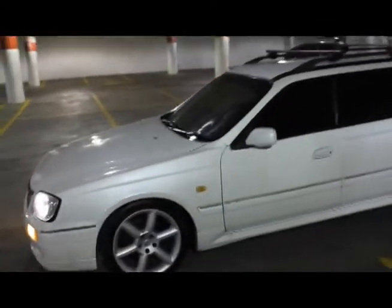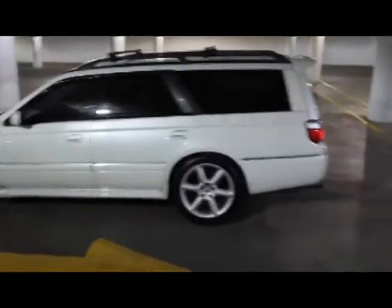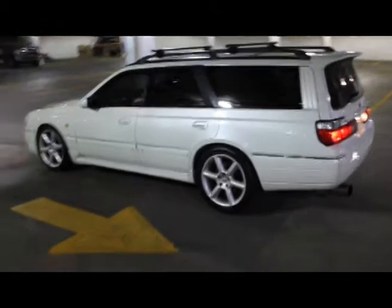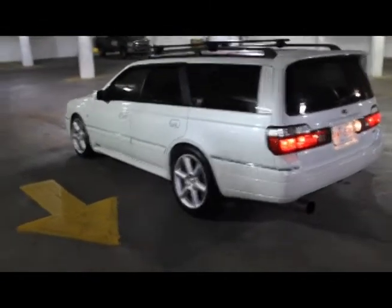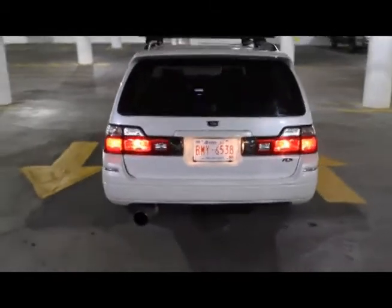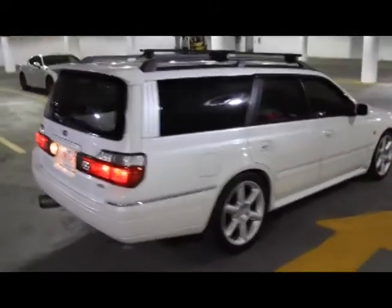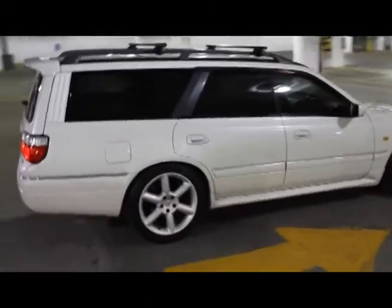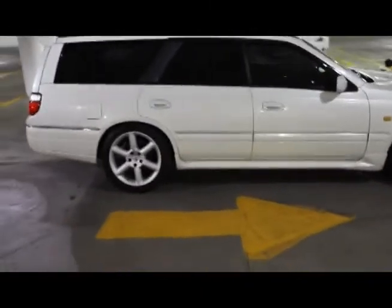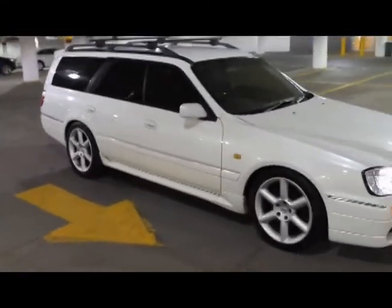So again, this is my 1999 Nissan Stagea RS Turbo with the RB25 DET motor, with the Neo RB25 DET motor. It's a 4.5 grade from Japan. It runs and drives excellent. It has safety inspection and the out-of-province inspection to come with it, as well as all the import documentation that I had received over the process of importing this bad boy.